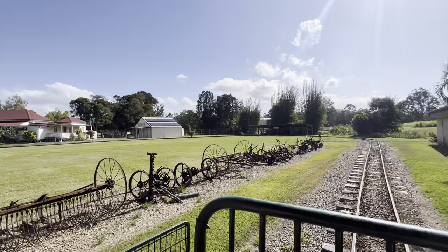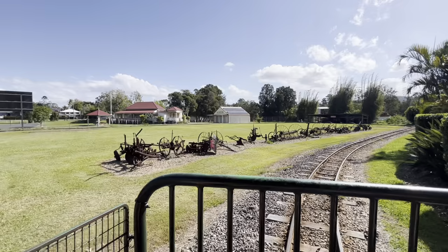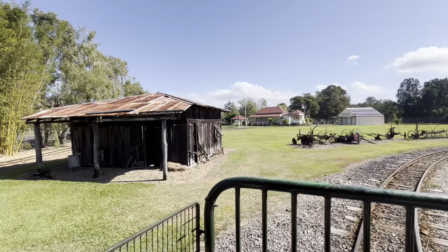Log species such as talawood and eucalyptus. Bullock teams move the timber to nearby Maroochy River, and paddle steamers carry the large logs through the shallow waters to the wharves for shipping to Brisbane. Timber remained an important industry for the township until the late 1920s.